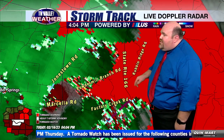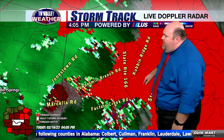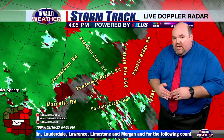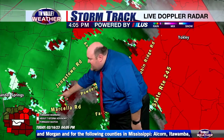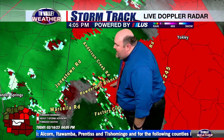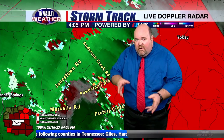Folks, in extreme northwest Giles, right to the west of Powder Mill Branch, you have Jonestown. Here's Highway 166. 166 in downtown Campbellsville. This is north of downtown Campbellsville, okay? That is just off screen, but you do have a very well-defined rotating couplet that is still there crossing the Lawrence-Giles County line between Jonestown and Marcella Road, all right? This is actually riding right into Powder Mill Branch Road, and so a lot of farm area, a lot of houses out through here, so it's a good blend of both.